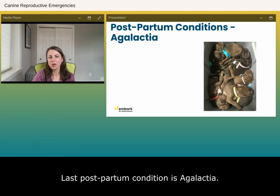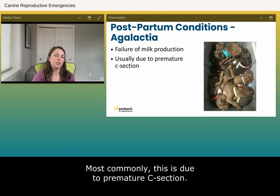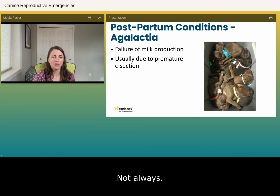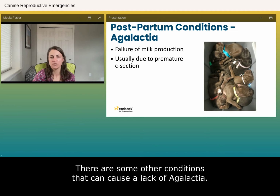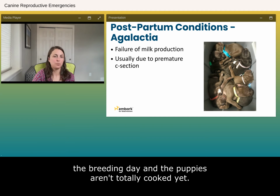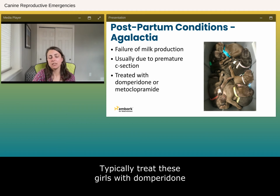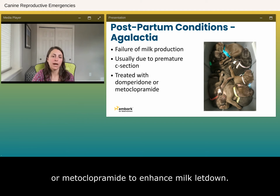All right, last postpartum condition is agalactia. This is just failure of milk production. Most commonly, this is due to premature C-section. Not always. There are some other conditions that can cause agalactia, but typically somebody's doing a C-section based on just a breeding date and the puppies aren't totally cooked yet. That's usually why this occurs. Typically treat these girls with domperidone or metoclopramide to enhance milk letdown.